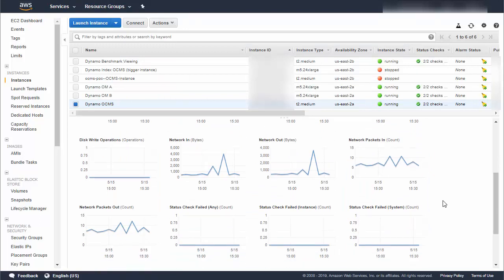So thanks for tuning in. Hope that this gave you a good idea of how we've set up our AWS instance. Hopefully it will help you set up your own AWS instances and know what you need to look for and monitor when you're moving a massive amount of documents around using Elasticsearch and Dynamo DB.